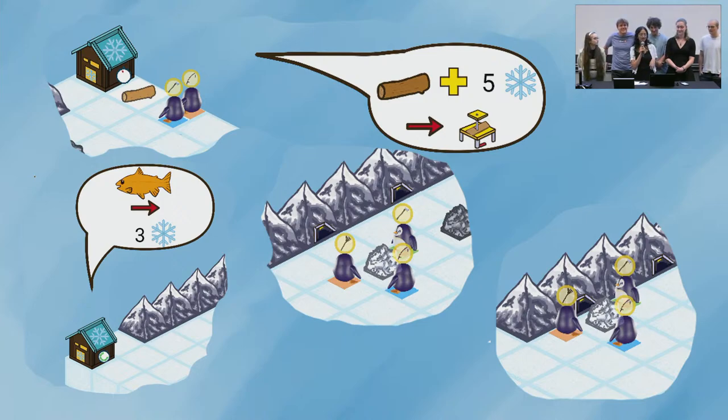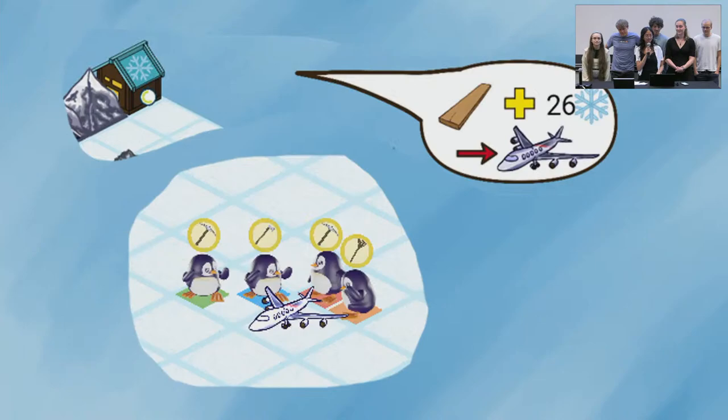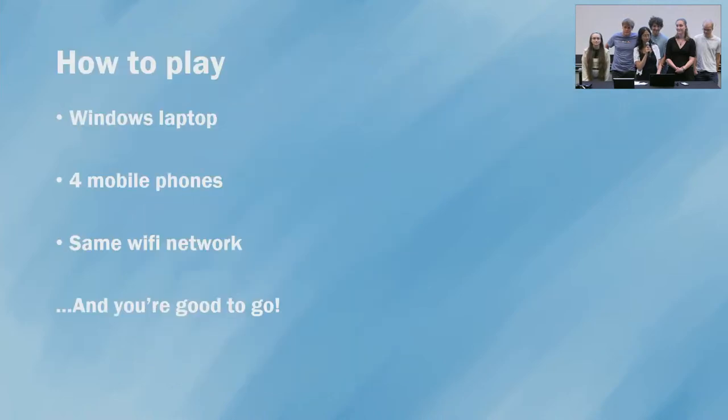And you can also hide them in a mountain, but it takes three players to push the boulder to close the hole because the boulder is very heavy. And hiding resources is important because whenever the snowman arrives, he doesn't just take the snowflakes, he also steals all the resources that you haven't hidden. And I've already explained how you win the game. You need enough snowflakes in order to buy a plane, and then you can fly away.